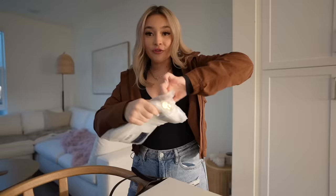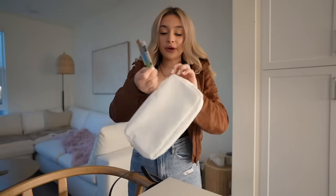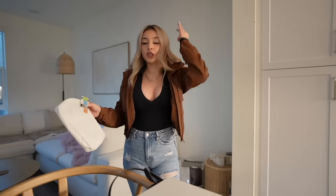We got this little bag from Amazon. I unboxed it in the morning. White and super, super cute. Matches my nails. So this is where we're gonna put all of our essentials. I feel like in a car, there needs to be an essentials bag in the glove box. There just has to be.